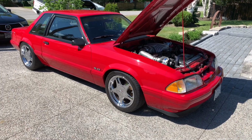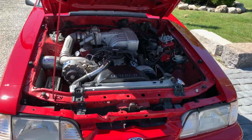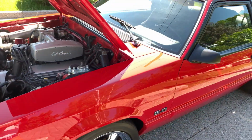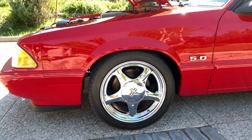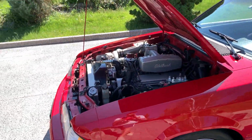As far as mods on the car, there's a ton of mods already done. You know, heads, cam, intake, V1 supercharger. I know there's a brand new clutch put in, trannies rebuilt. You got your full exhaust system front to back, long tube headers, Flowmaster mufflers.